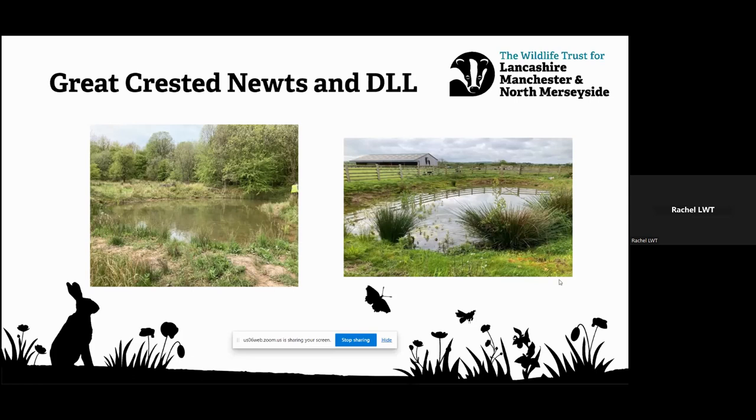On the left-hand side in this photo, you can see a pond. It doesn't look particularly attractive, but it's in fantastic habitat. It's surrounded by woodland, scrub. So that terrestrial habitat is fantastic for newts. The pond itself doesn't have a huge amount of vegetation, but over time that will start to build up.